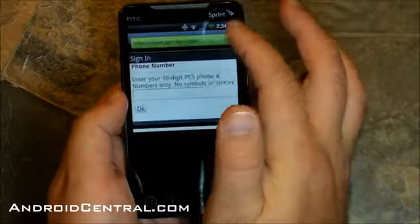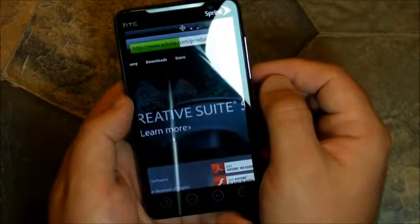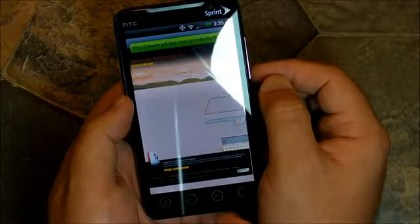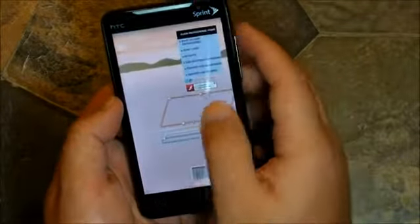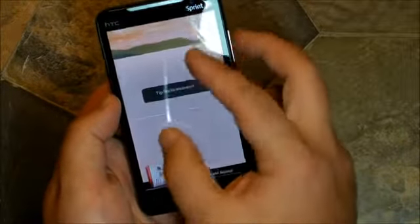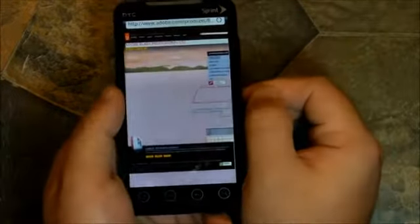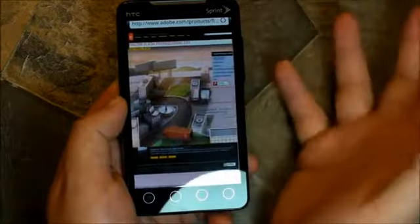So let's fire up the web browser real quick and go find some. And here's the Adobe Flash site itself, and chances are there's going to be a little Flash on it, right? And there it is. There's actually quite a lot of Flash on this page, so this is kind of a good test to put the browser under. And see it, it slows down a little bit. Pinch to zoom still works. Very, very cool. I know a lot of people have been excited about Flash, so you now have it on the Evo 4G.